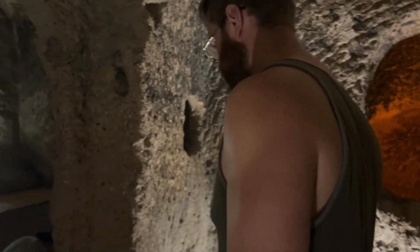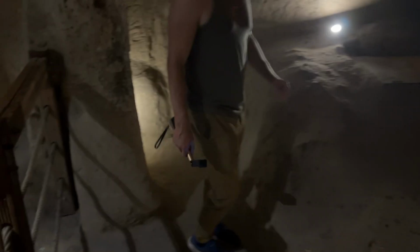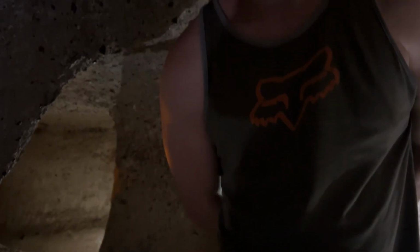The Kaymakli Underground City was carved into the soft volcanic rock around the 8th century BC. It was constructed so that the locals could escape invaders coming through this central area on their way to Europe or Asia.